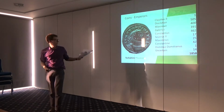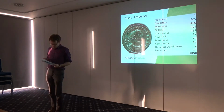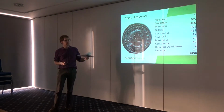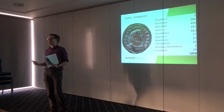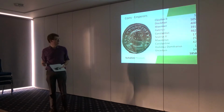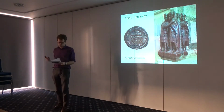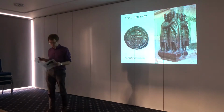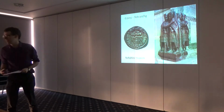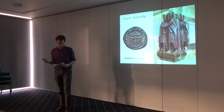And in fact, the portraiture is often quite similar between them as well. The reason that there are so many emperors represented here is that there existed a system of tetrarchy in the early 4th century and the late years of the 3rd, which it's sort of easiest to see visually, really. It literally means the rule of 4. And it saw the empire divided into 4 chunks, with an emperor ruling over each.